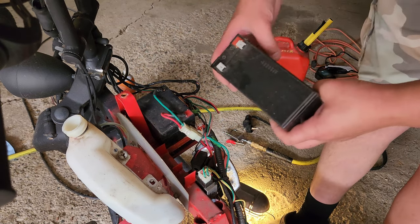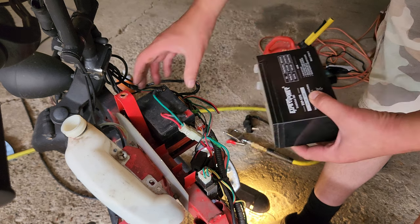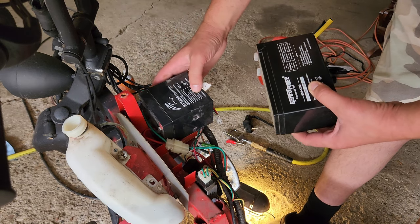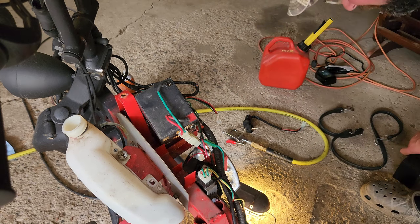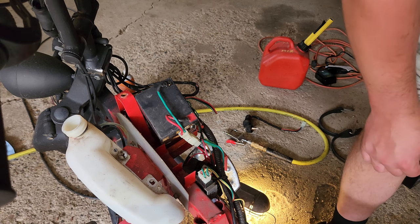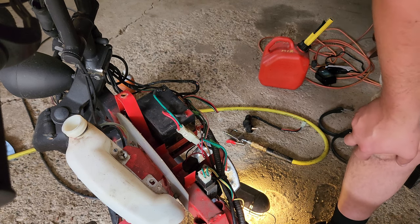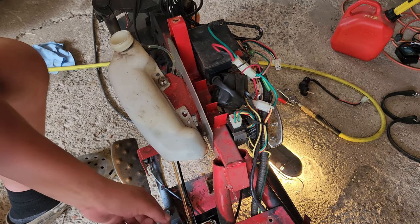Okay. So I have another 12 volt battery here for a power wheel. This is a 12 volt 7 amp hour. This is essentially a 12 volt 5 amp hour. I wonder if we plug it in, if it'll make a difference. But I can't imagine it would require battery signal to run properly. Let's not get too distracted. Let's work on the fuel lines first. Let's pinch off our lines down below.